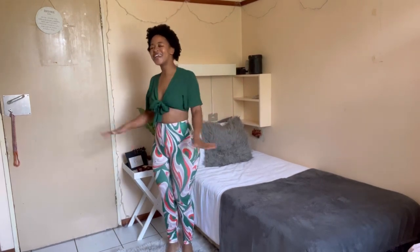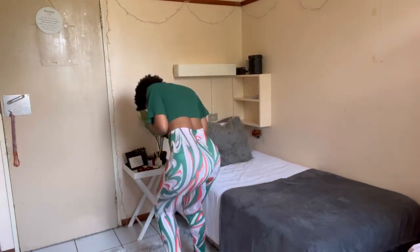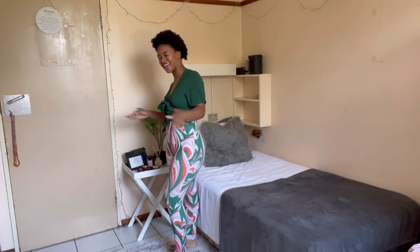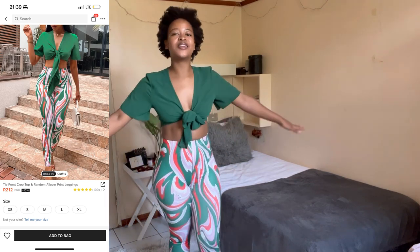Oh my god. Can you see how these things fit me, guys? I'm so happy. If you see me looking there, I'm looking at the mirror, okay? I love how these things fit me.